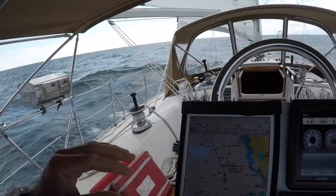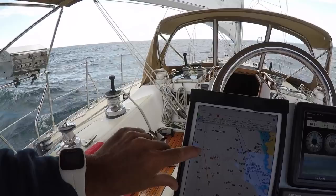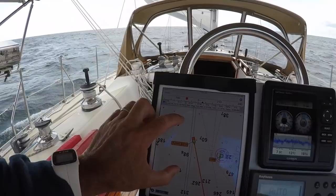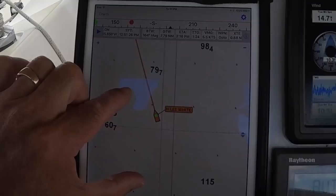So just to give you an example of what it looks like, on our iNavX screen on the iPad, again, this is our location right here, and I can zoom out a little bit, and I see another boat here with its heading and a little symbol next to it that has its name. Sorry, this is upside down, but let's see if I can rotate around here. There we go. So that boat name is H. Lee White.